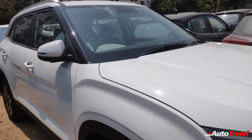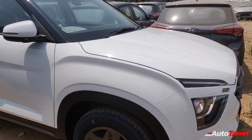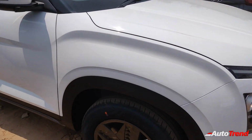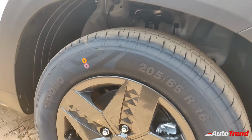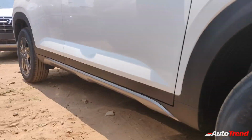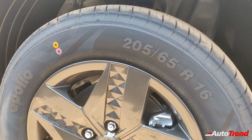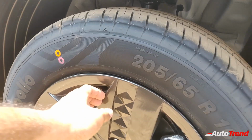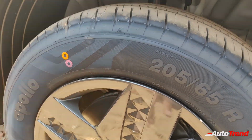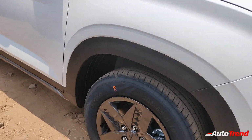So coming on over to the sides, of course, this car looks almost similar to that of the SX variant except for the wheels. These wheels are 16-inch in size, which is one size lower to that of the SX and SX optional, but other difference being the fact that you do not get alloy wheels. This may look like alloys, but these are actually stylized, designed steel wheels made to look like alloys. So that is a neat touch.